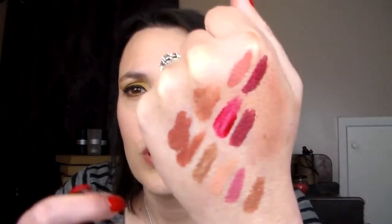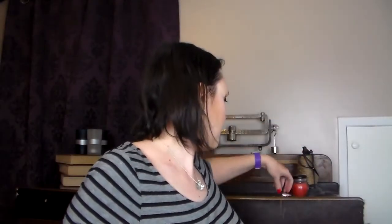It actually doesn't look that different from one of the other ones. Oops. You can see it under that pink and next to that other one, which I can't remember the name. It's probably this one, Monte Carlo. So you'd think they'd be very different. Not really when you get them on your hand. Or most likely on your lips. Probably not going to be wearing your lipstick on your hand.